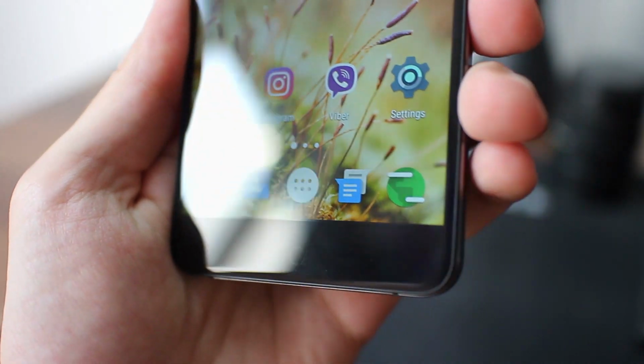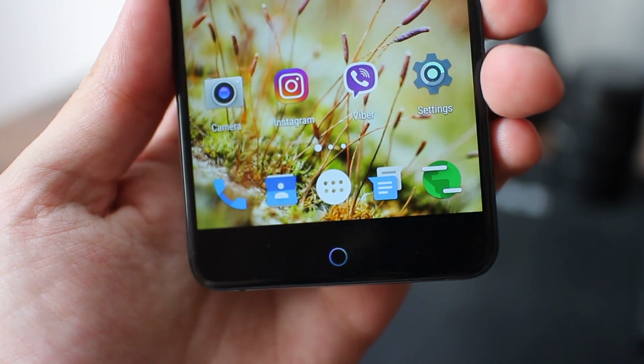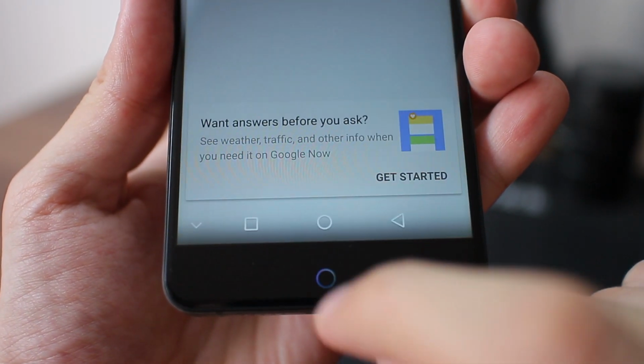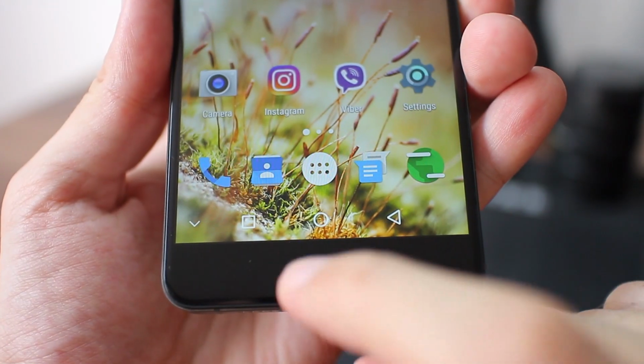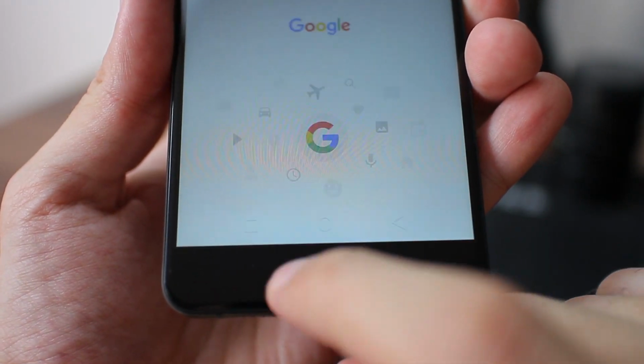Moving to the bottom, we see an interesting situation: a circular LED notification light which looks astonishing. You have several options for how to set it up. One of them, which I use, is to make it work all the time, which really gives that special look to the device.